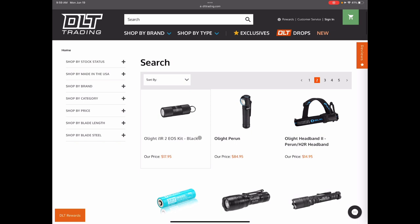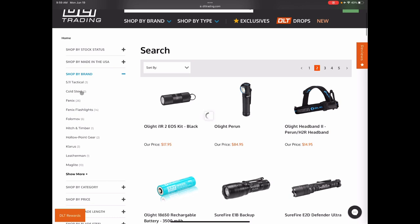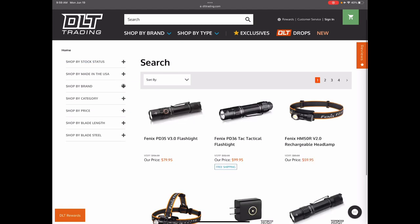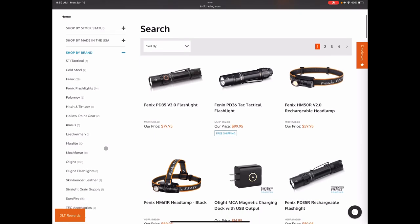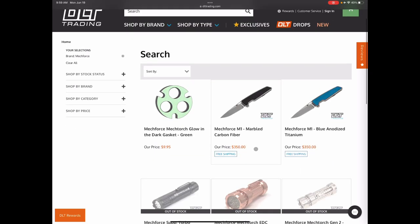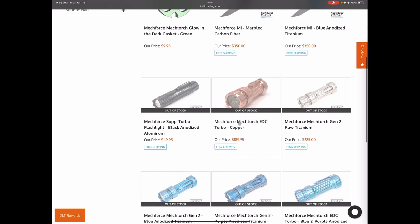Yeah. We'll go by brand here. Let's see. Cold Steel. What? Hold on. Okay. Yeah, that's not a flashlight. Shop by brand. Hitch and Timber. A flashlight wallet. Skinner Leather. Interesting. Olight. They do have Mech Force. Knives. No.